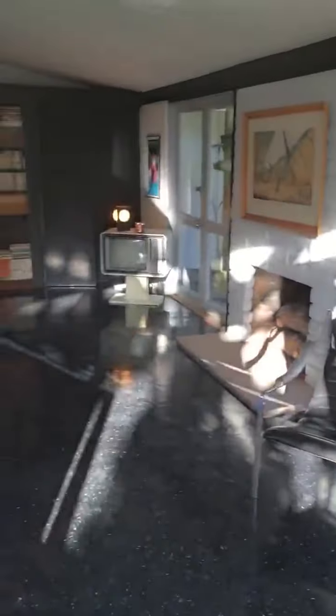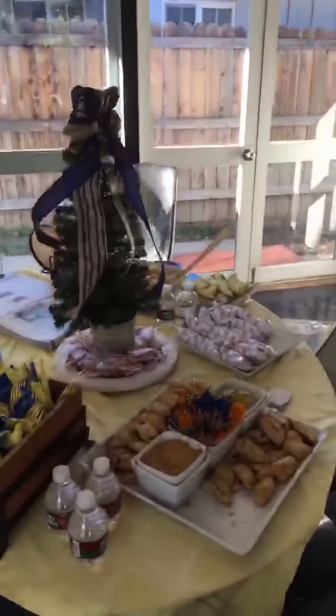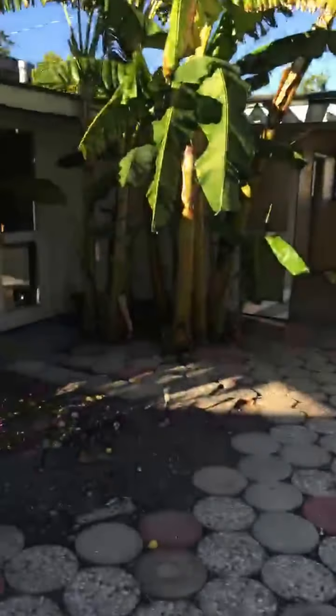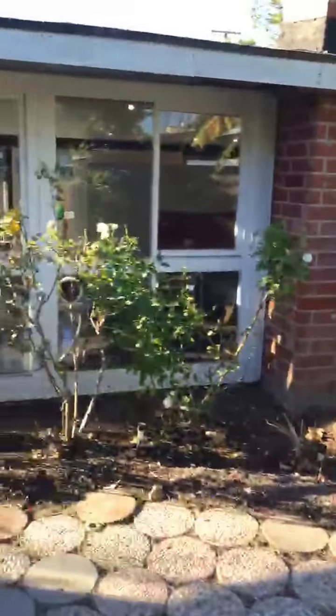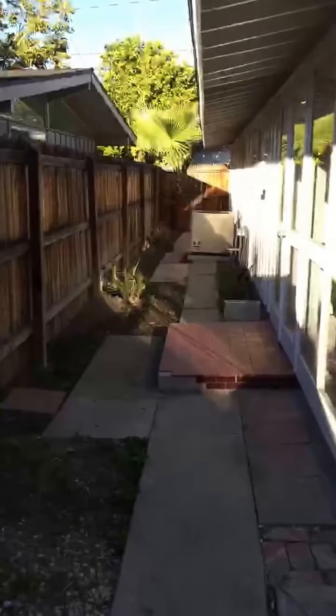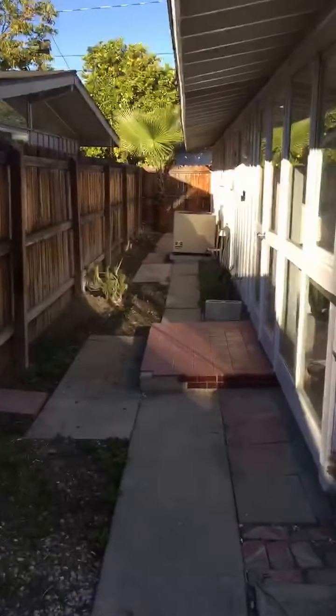Here's the interior of this wonderful mid-century modern, and what else would I be serving except fondue, pigs in a blanket. The current seller is a Cal Poly Pomona professor of library sciences, and he's retiring, and he used the beautiful two-car garage. This side of the home could be a dog run.